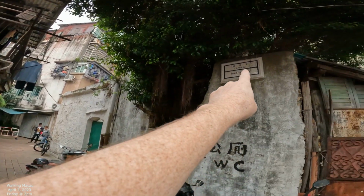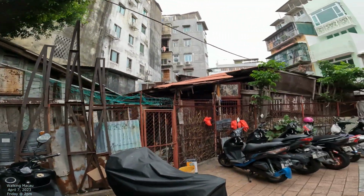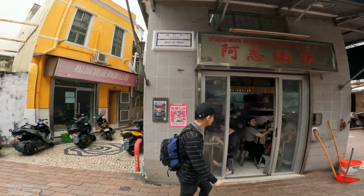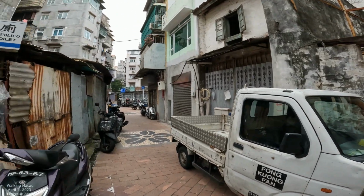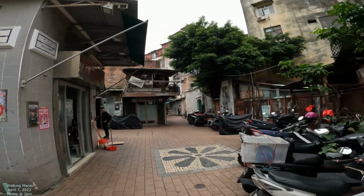Here we go, Beco de Pinga. That's also part of it as well. There's a giant tree coming out of that abandoned house. And I think this is also Pinga as well. That's also Beco de Pinga too. And we have some other Becos, some different ones. It's a lot of cool stuff around here.